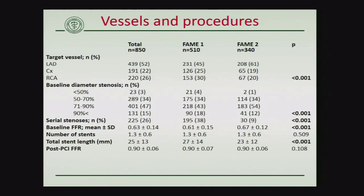In these 644 patients, 850 vessels were measured. 50% of these were LADs, a quarter were circumflex, and a quarter were right coronary arteries. There were some differences in terms of baseline diameter stenosis between the FAME-1 and FAME-2 cohorts. Serial stenoses were more frequent among patients coming from FAME-1, and also the baseline FFR was somewhat lower in the FAME-1 cohort, 0.61. But importantly, the number of stents, and most importantly, the post-PCI FFR value attained on average was the same, being 0.90 in all studies.